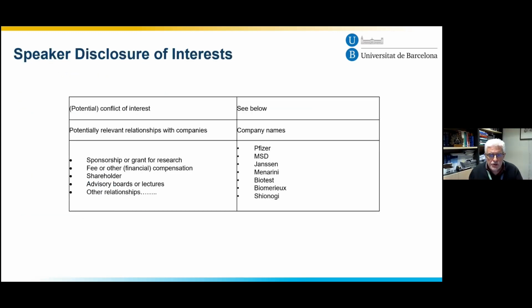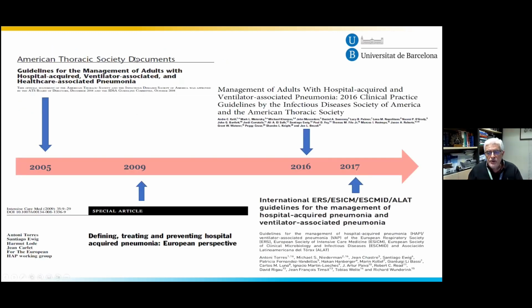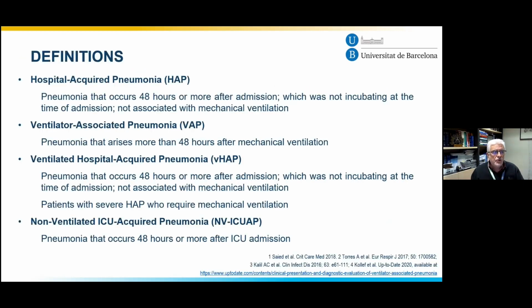These are my disclosures. And let's start with the summary of the last guidelines, especially those published in 2016 and 17 by IDSA, ATS, and European Respiratory Society, plus other European societies and ALAT, respectively. The guidelines for hospital-acquired pneumonia and ventilator-associated pneumonia. What has happened after that publication? Well, let's see some definitions, because now we recognize that there are other groups of hospital-acquired pneumonia patients.